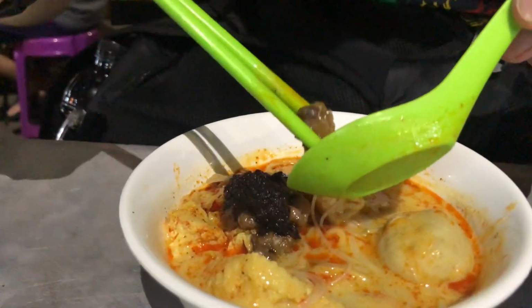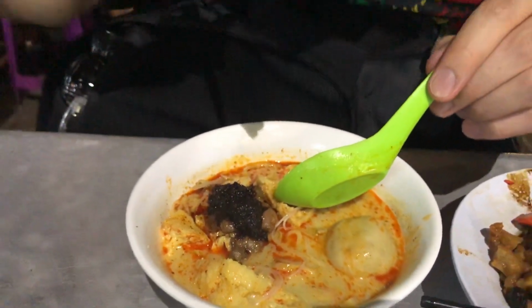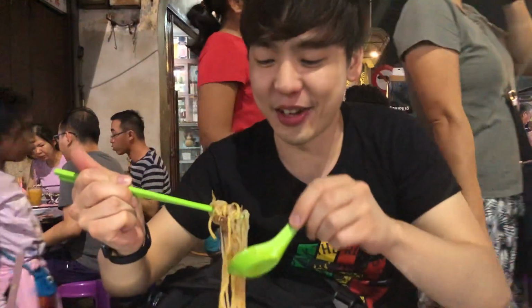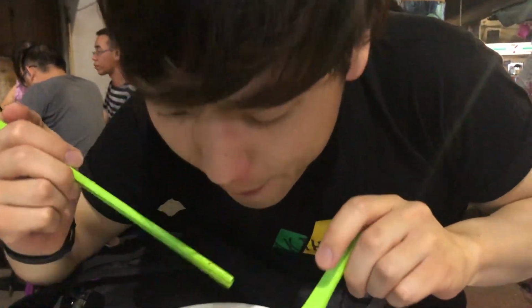Now this one you can't really get anywhere else except for Malaysia, of course. These are what we call blood cockles. They're amazing. Now I'm just gonna mix them all together. Yums. And all in. Something that you can never get in the UK.